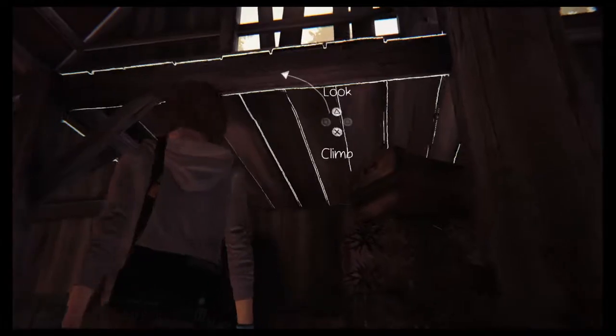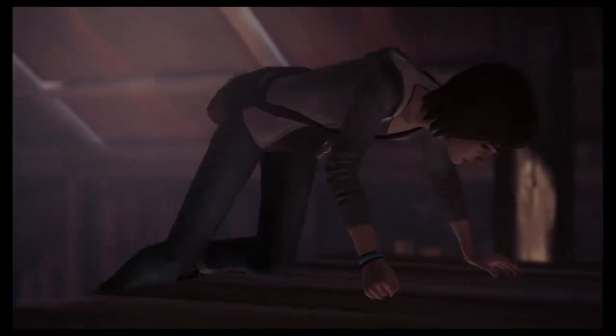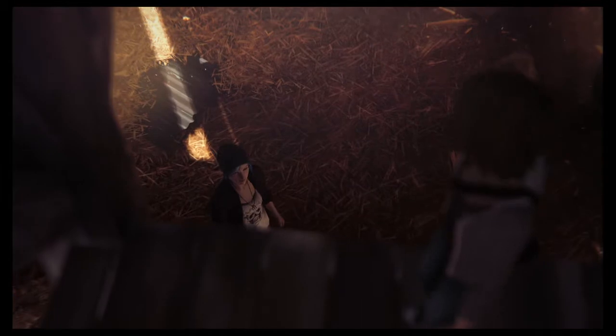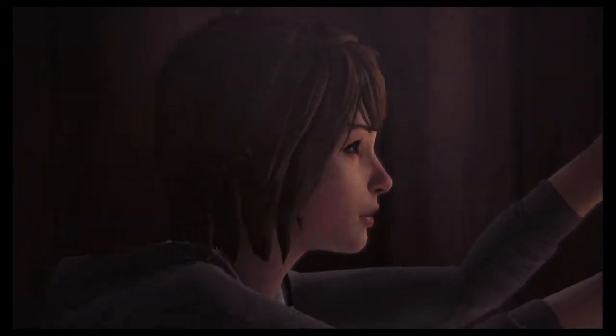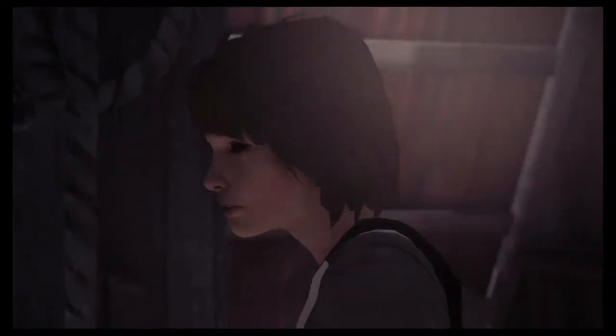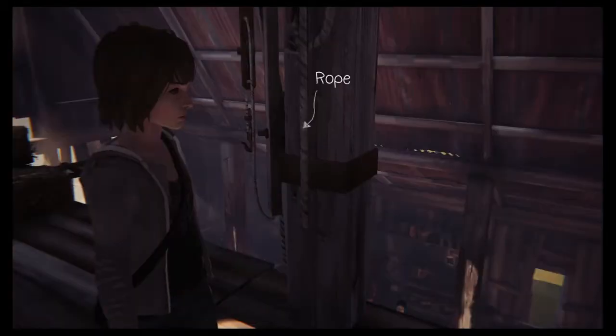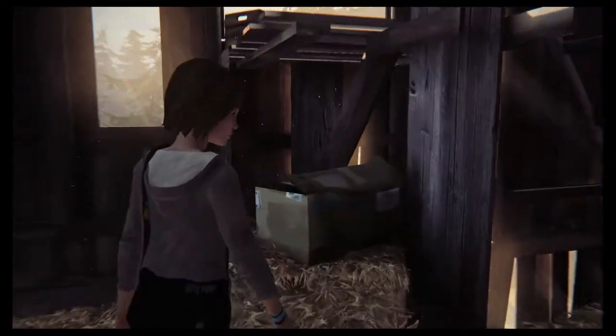Now, platform, hold on. Climb up. Chloe, can you give me a hand? Sidekick at your service. Hop up and away, Supermax. I dig having minions. Okay. There's a stepping stool. Let's see. Rope. Okay. Pull. Nope. I can't pull this rope without tearing my flesh off. I need to hook this up to something heavier. What, like hay? That's all we're surrounded by.